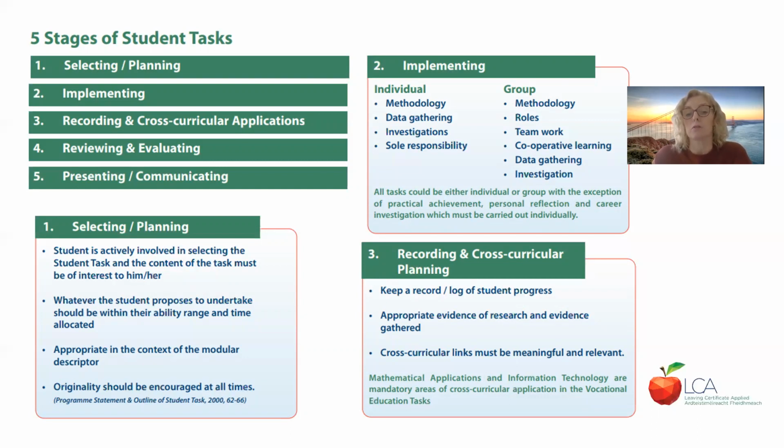All right, so number 3 then, the recording and cross-curricular planning. So you have to keep a record, because all of this has to be presented, remember, at an interview at the end, or a log of your progress. Your evidence must be, you must have evidence of your research. You must be able to show this is what I did and this is how I did it. And there must be some links with other modules that you're doing. So for example, at the bottom there it says mathematical applications and information technology are mandatory. That means they're compulsory areas of cross-curricular application in the vocational education tasks.